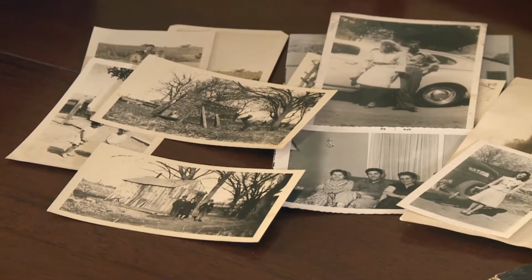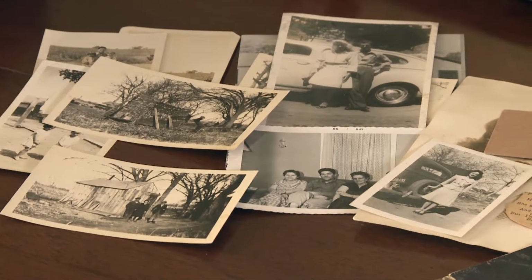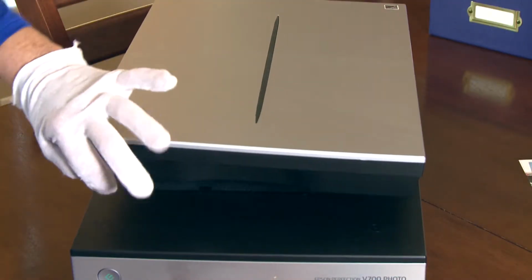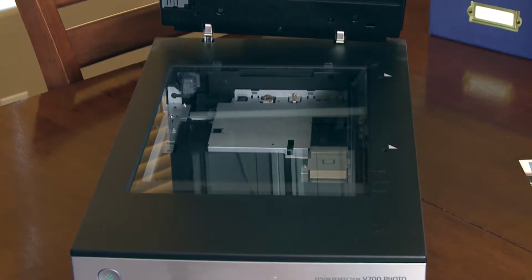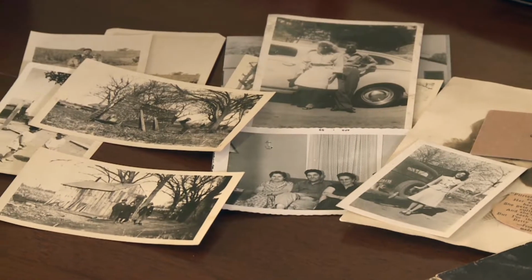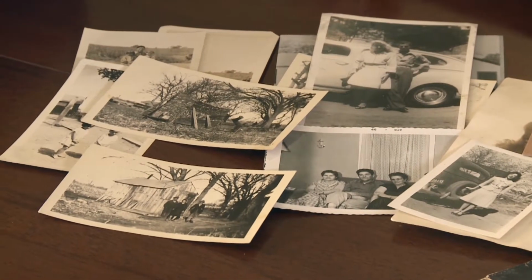So when you're ready to digitize your photos, you've got them all organized, they're ready to go, you can make a decision to do it yourself. I would suggest a scanner that has a high quality resolution on it so that you can create enlarged photos that are not pixelated and blurred. Or there's always services available out there. You can find services just by Googling electronic or digitized photos.